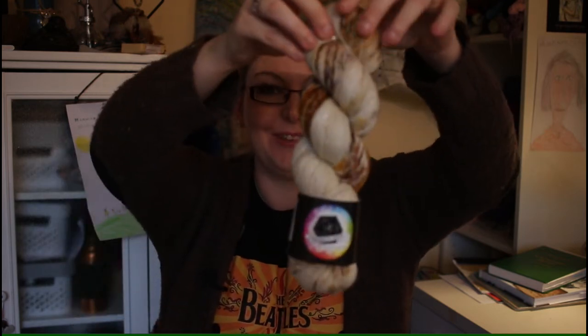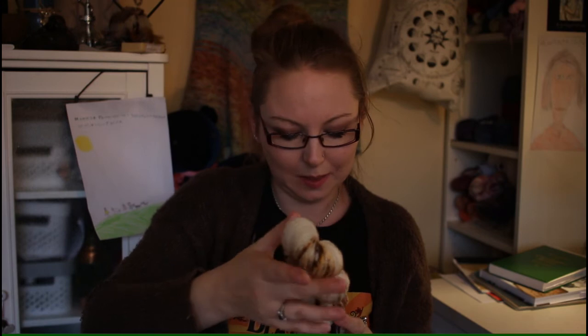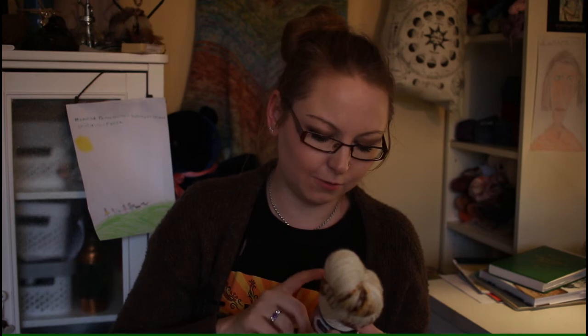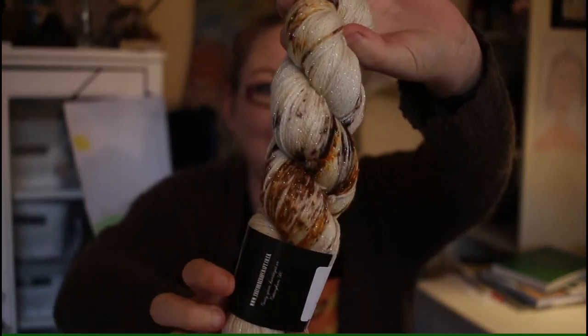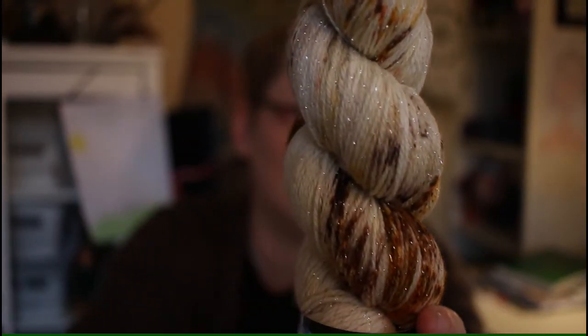I'm so excited to make something with this. I don't know, maybe some socks. I have no idea what to use it for, but I am super excited. This is Do You Spice on Sparkle Sock, which is 75% superwash merino, 20% nylon, and 5% lurex. 100 grams on 400 meters, and that's 437 yards. And oh my god, I'm so happy with the yarn. I don't know if you can see the sparkles. Yeah, you can actually see it, I think, if the camera wants to focus.